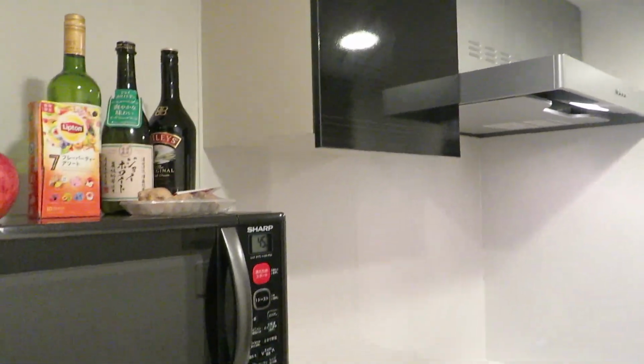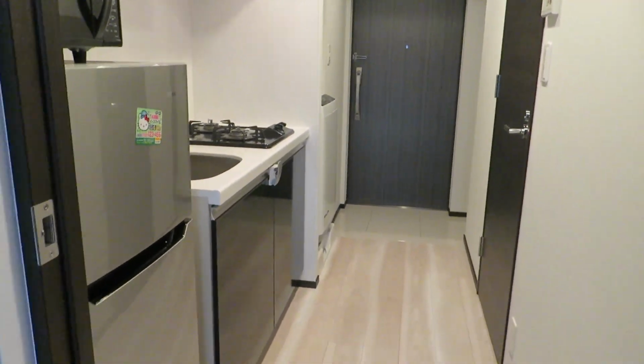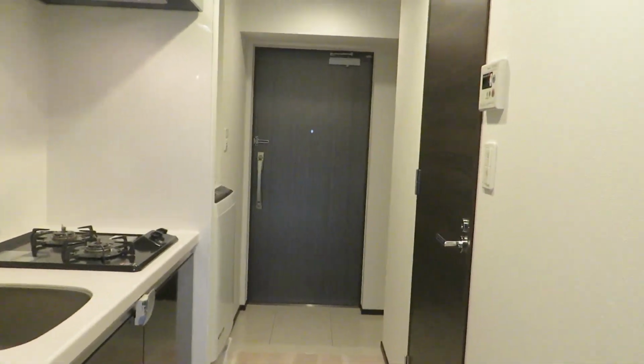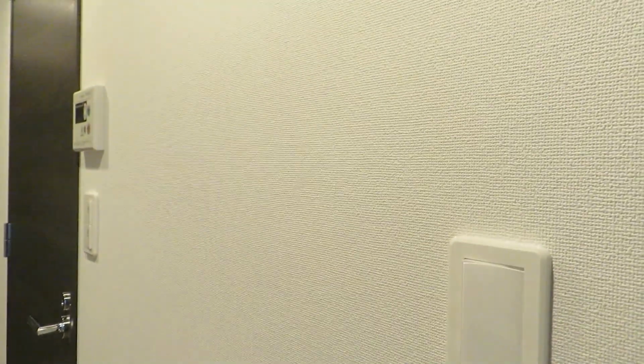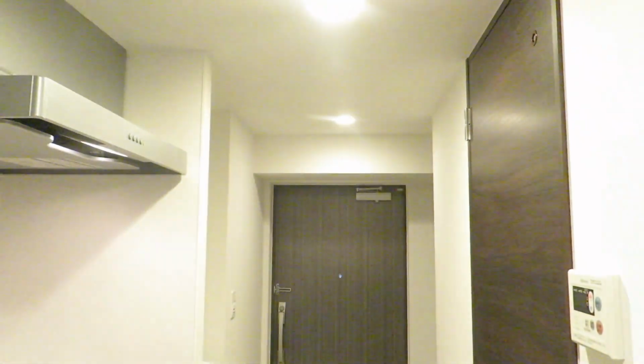So let me back up so you guys can see how big the kitchen area is. Okay. So we also have a light here to your right that operates for the hallway. And I love that this apartment has a lot of outlets. And this is our bathroom.